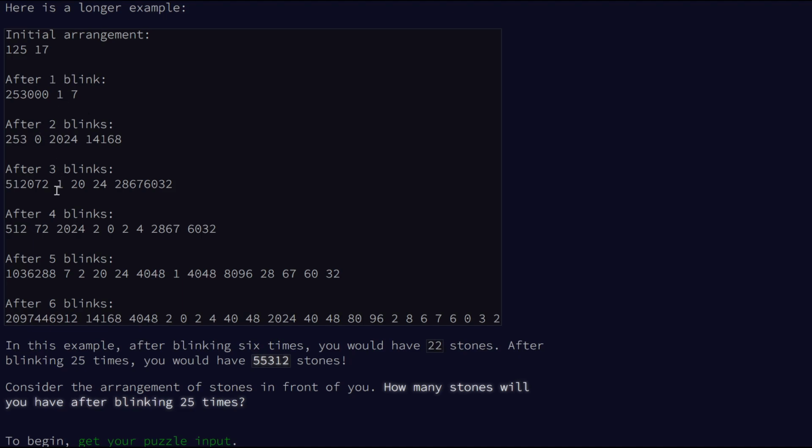A 0 turns into a 1. Turns into a 2024. Yeah, see, look. When you get to 1, 2024, 20 and 24, 2, 0, 2, and 4. What happens to these? 2048, the 0 turns into a 1. Sorry, 4048, 4048, 8096. So these two 4048s, for example, will have exactly the same behavior, and we don't need to do them independently. And I imagine this one is about to split into 4, 0, 4, and 8, right? Well, it's going to split into 40 and 48, and then 4, 0, 4, and 8. And the 0 is going to start this whole process over again.